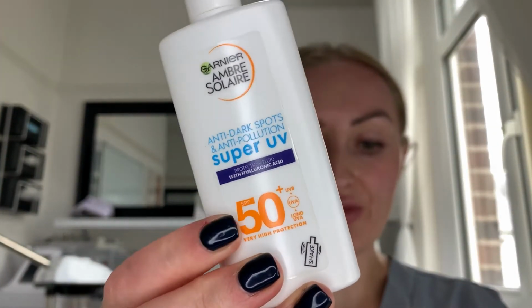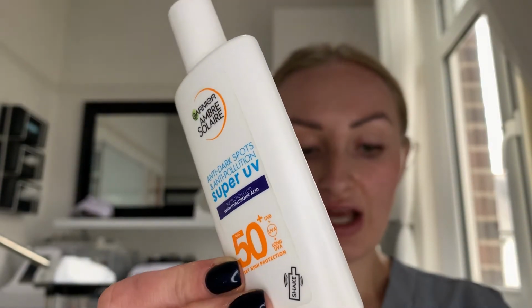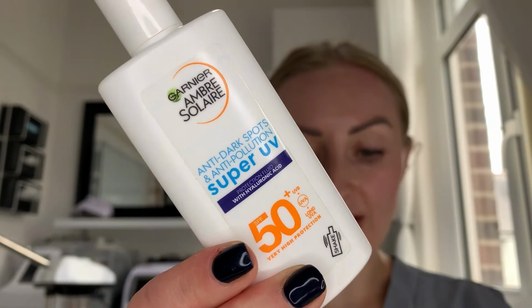What I'm going to do now is briefly talk about some of the SPFs that I personally wear and what I'm trialling at the minute. So obviously I mentioned before this one. This is literally a dupe of the La Roche-Posay at the moment, and it is beautiful. Really lightweight, and a lot of clients that I've mentioned it to have told me how nice it is under makeup. It feels like they've got a primer on their skin.